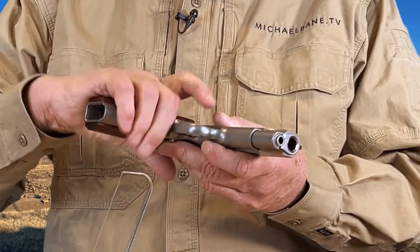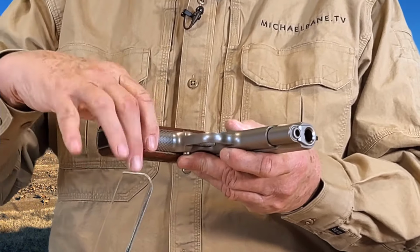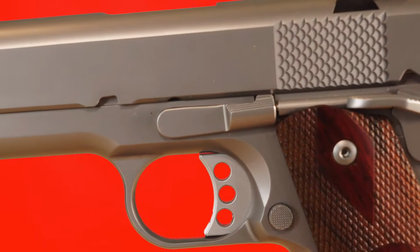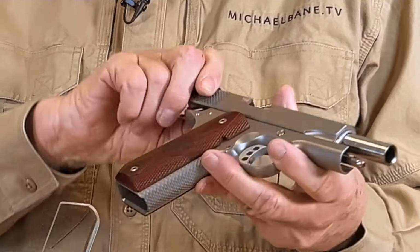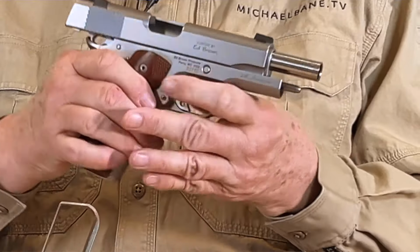Cobra because it has this incredible snakeskin checkering. Here, front strap, back strap, also on the frame. It looks great, not only that, but it grips incredibly well.